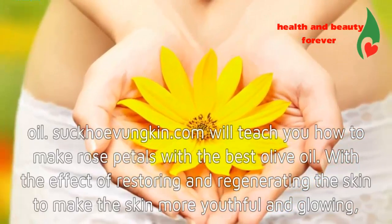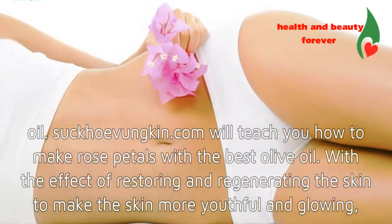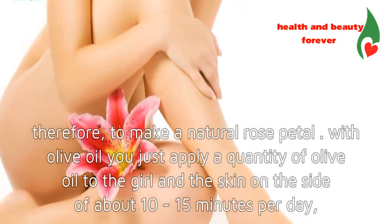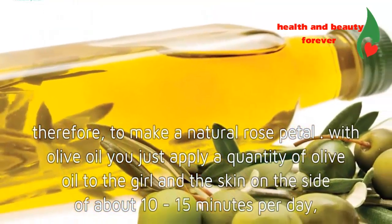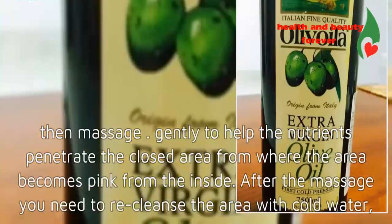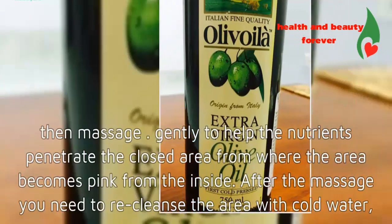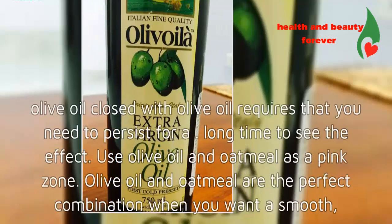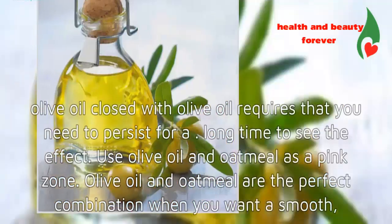Sukavankan.com will teach you how to make rose petals with the best olive oil, with the effect of restoring and regenerating the skin, to make the skin more youthful and glowing. To do this naturally, you just apply a quantity of olive oil to the area and the skin on the side for about 10-15 minutes per day. Then massage gently to help the nutrients penetrate, so that the area becomes pink from the inside. After the massage, you need to re-cleanse the area with cold water. Olive oil requires that you persist for a long time to see the effect.